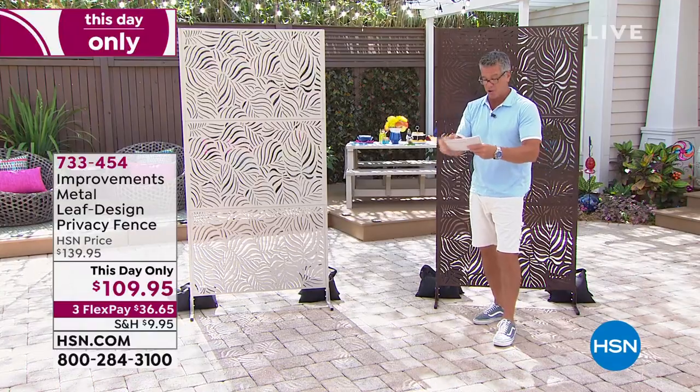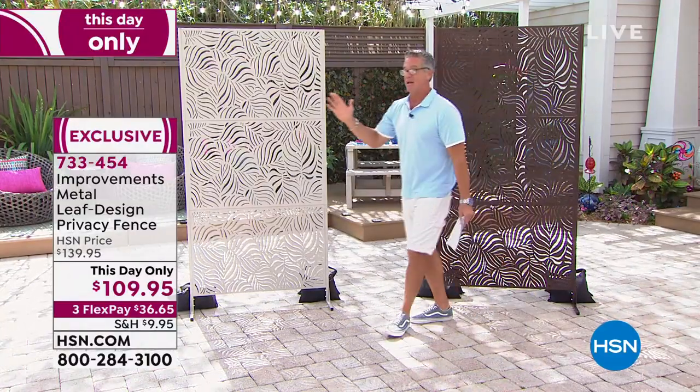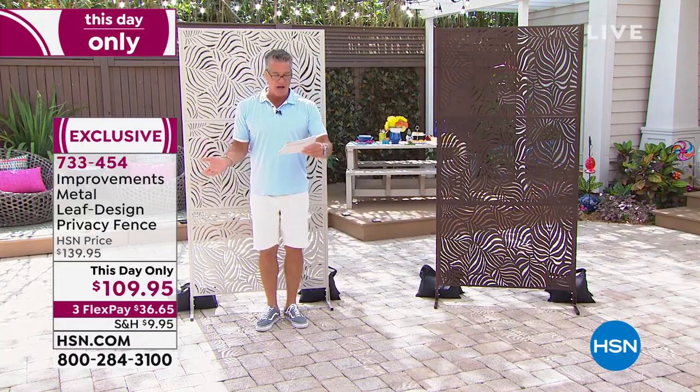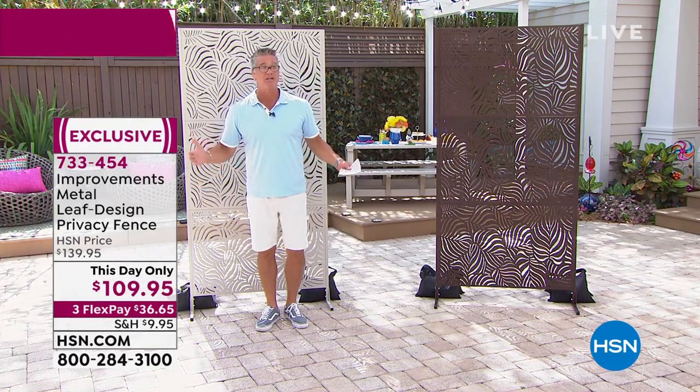I have two colors you could choose from. It comes in the dark bronze, which is behind me, and then it also comes with stone. You can see how tall it is. So I'm 6'3". This is 80 inches high, and it goes about 40 inches wide.